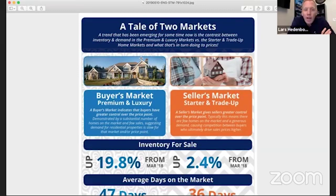So a trend that has been emerging for some time now is the contrast between inventory and demand in the premium and luxury markets. And in our market, premium is probably somewhere in the 600 to a million plus, and going into luxury is a million plus. Starter and trade up is 600 or less. Starter home is probably up to 300, then 3 to 6 is trade up. And so there's this shift between these two markets and what it's doing to prices.